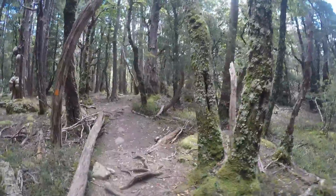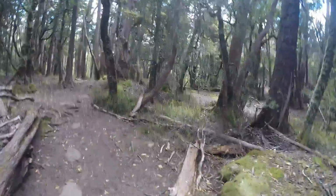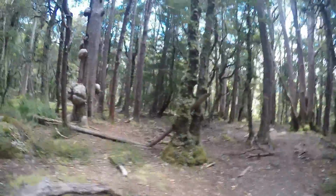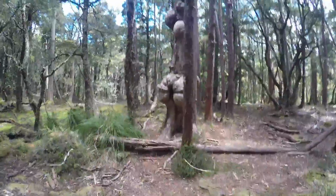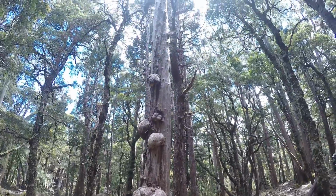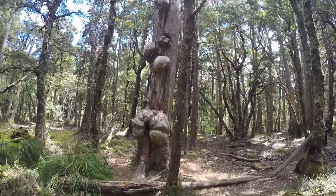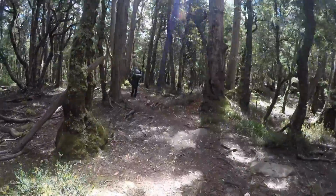Oh, I'm hoping we're only about 20 minutes or so from Bert Nichols' campsite. And check out this. We got one big ass tree. That is cool. Alright, I'm not going to loiter. I'm going to go because I'm hungry. See you back at the hut.